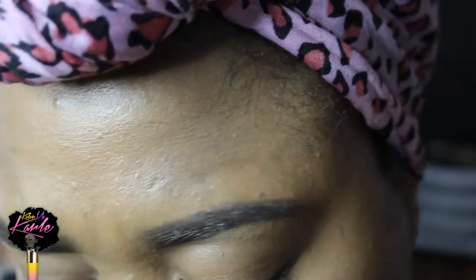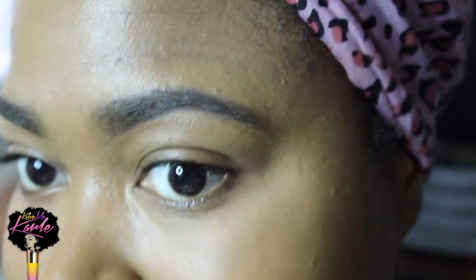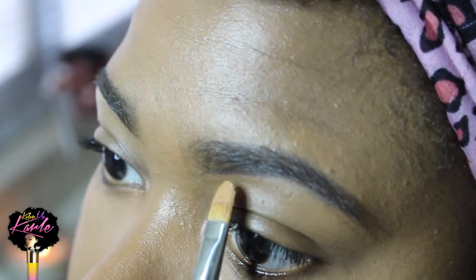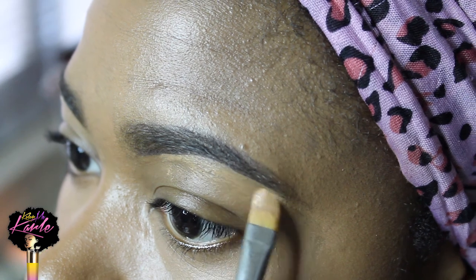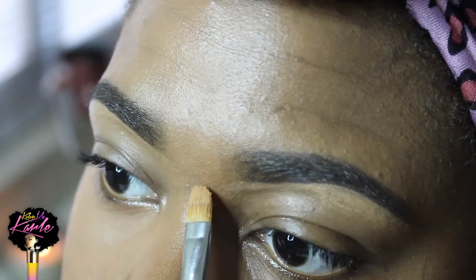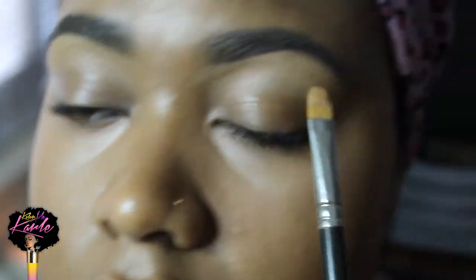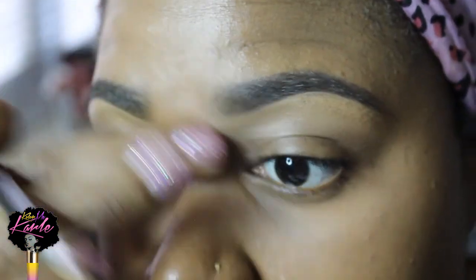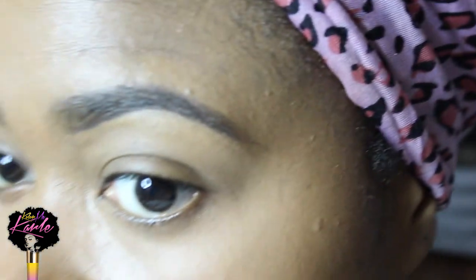And then I'm gonna go ahead and define underneath my brow, my brow bone, with NC45 concealer again, on this side. So lightly tap. You're just following your natural arch, guys. That's all you're doing. So you see? And then I'm going in and I'm blending. And that's how you do it with a brow powder. That's how you define your brows. That's how you fill them in.